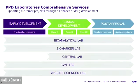And this slide represents the involvement of these different labs in the phases of the trial. The central labs, where I'm one of the directors, are mainly involved in the clinical development, that is from phase 1, phase 2, phase 3, and then also the post-approval, post-regulatory approval. And then our bioanalytical biomarker labs cover the entire spectrum of the trial, and the GMP and vaccine labs are equally separate in those studies.